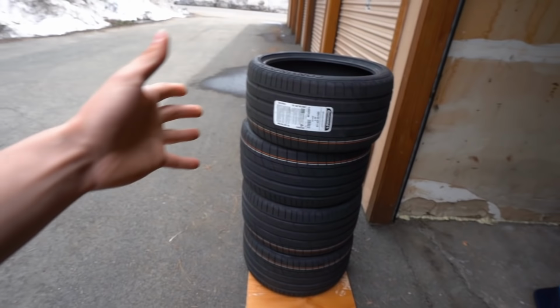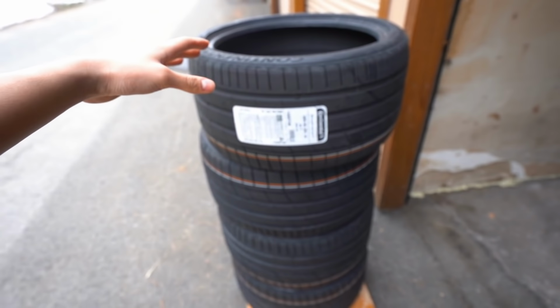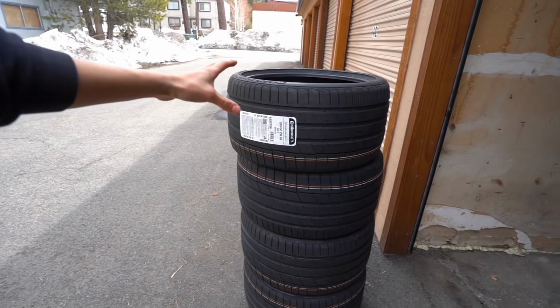It did get a little late last night, so I wasn't able to show you guys the new tires. But nonetheless, we made it back, and here they are, guys. New tires for the STI. After 2 years of owning this car, I'm so happy that we finally got all of these suspension problems fixed. No more toe issues. That means we won't be going through tires like crazy anymore.